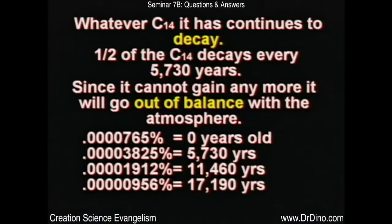Now whatever it had is going to decay. It was decaying while it was alive, but now there's nothing to replace it. So what they do is they compare the amount of C14 in the fossil with the amount in the atmosphere and say, wow, this fossil's only got half as much. Therefore, it's been dead for one half-life, 5,700 years. Because it continues to decay after it died, but now it can't be replaced. So while it was alive, it should have had about 0.0000765%. If it's only got 0.0003825%, it's been dead for one half-life, or two half-lives, or three half-lives, etc.